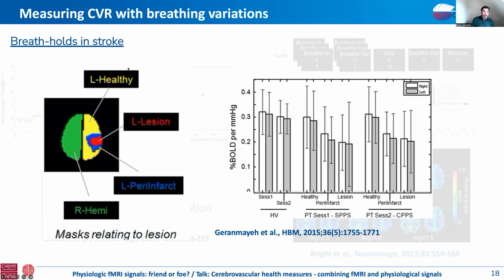And this then can, like, I've used this, this is an example with Fatima Garren Mayo, where we've used this in breath holds in stroke, and we're just looking at healthy tissue, and we're looking at peri-infarct and lesion tissue, and you can see that the CVR basically reduces in these different areas. So it's showing you that the blood vessels themselves are not responding as well in the lesion and peri-infarct area as they are in the healthy area of the brain.